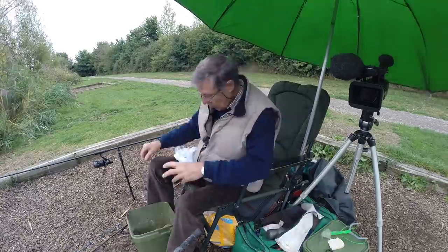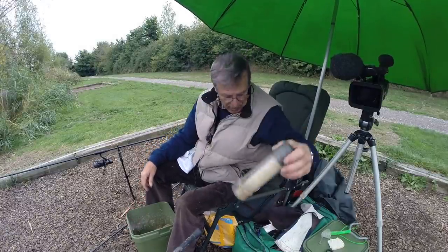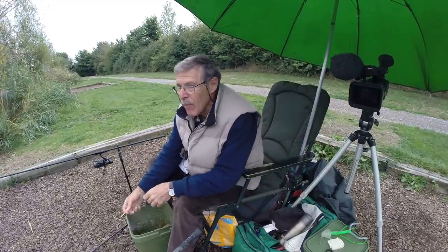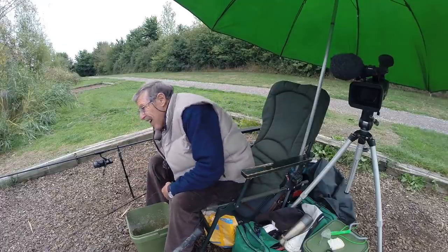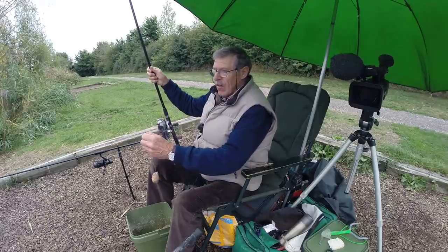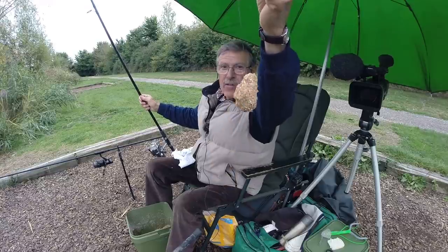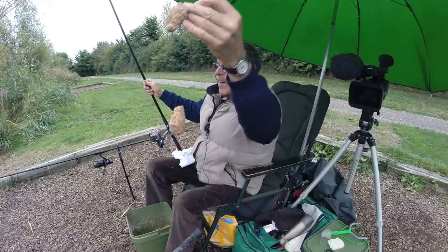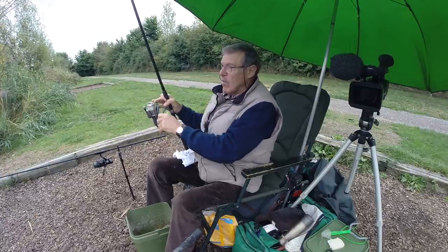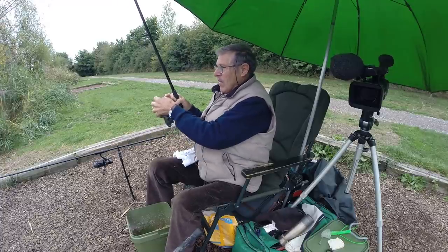Right, let's get this bait out. I think I'm going to go back. I've been using that PVA mesh bag with just boilies in there. I think I'm going to go back to the method I had here once before. I had some success. I had good success. Different conditions, different time of year. I squeeze ground bait around the lead and I squeeze a ground bait ball around the boilie. Let the little fish nibble that away. All that activity draws in the carp. Fingers crossed, Mr. Carp eats something. We'll find out.